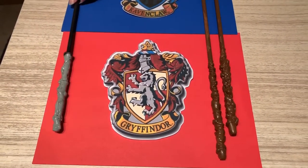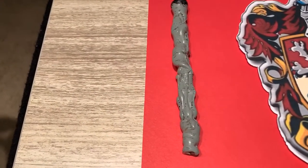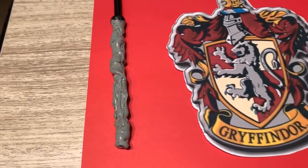Look at that though. The detail on that one. Baby cheeky. Super cool.